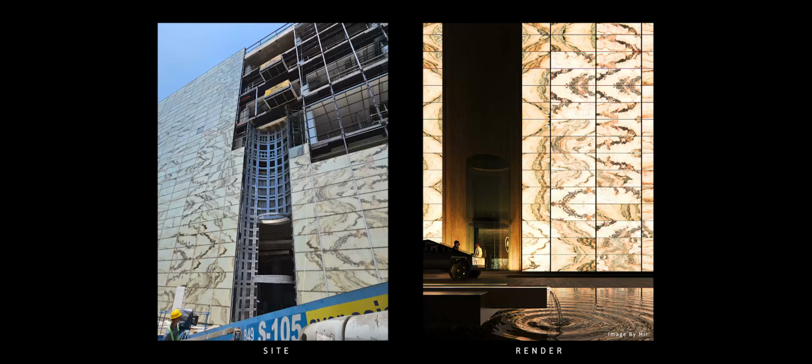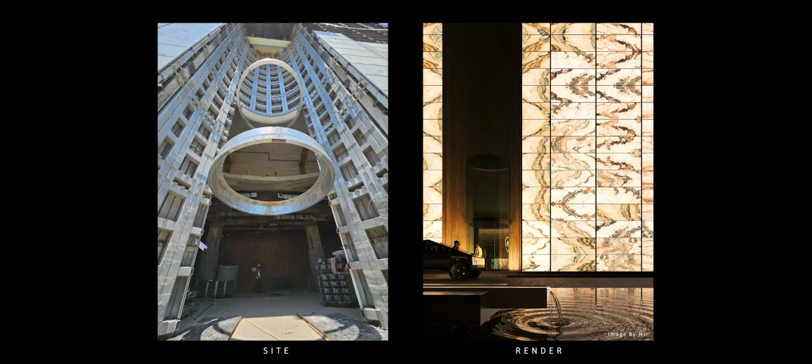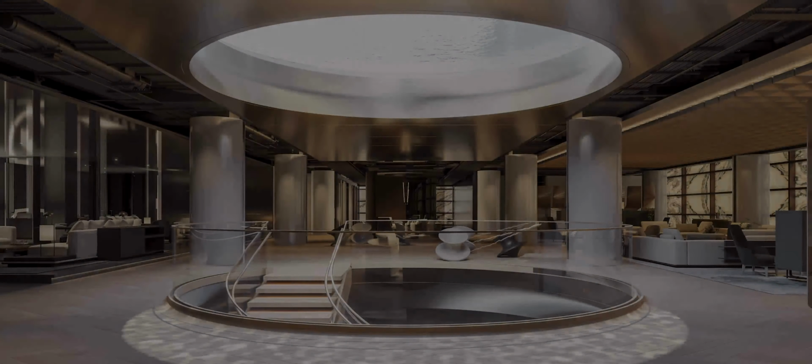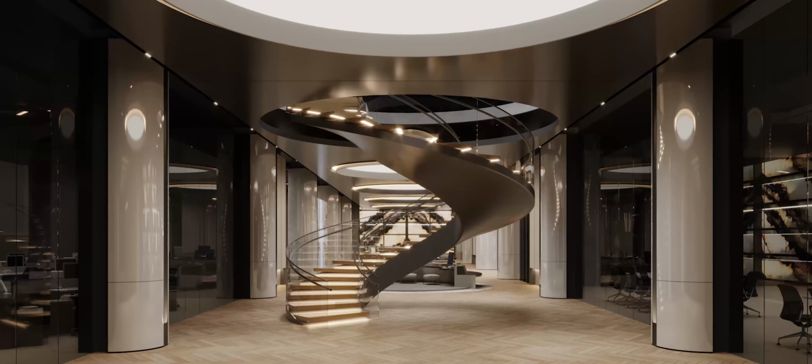Right now we are working on the lobby entrance, which is the rounded entrance, which is going to be ready soon as well. The installation of the spiral staircase, it's costly, but it turned out beautiful. We had an interesting exercise where the spiral staircase was installed.